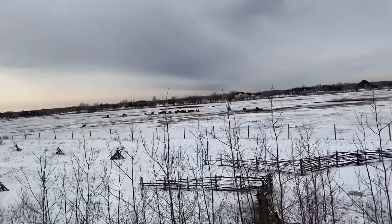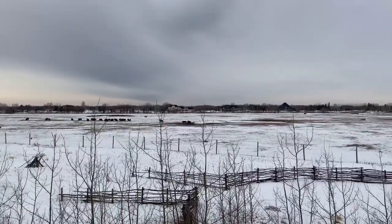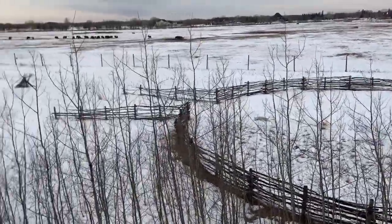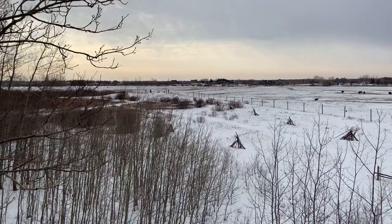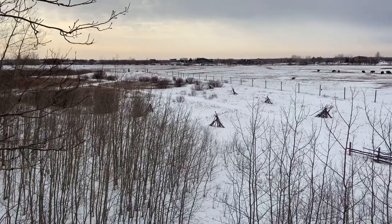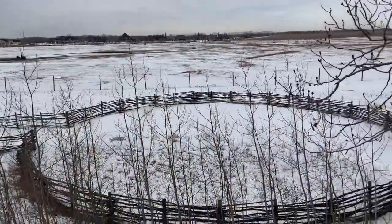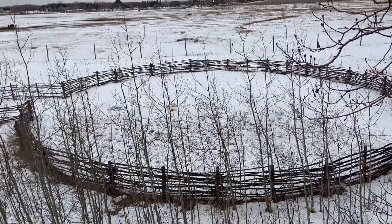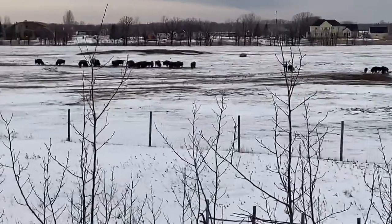Ooh, that was a step down. That's something. Oh, and they got some corral here. I guess what they're demonstrating is the way the North American Indians used to corral them in using these little clusters of timbers, and they would funnel them into these corrals, and then they would begin to slaughter them. That's kind of cool. And you can see they're out there in the distance.